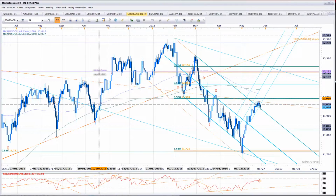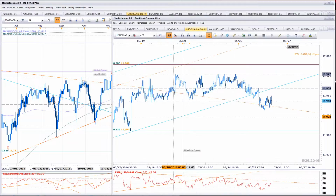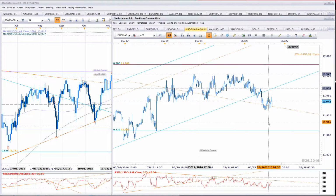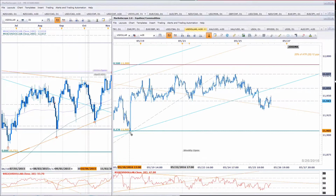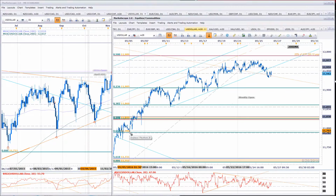All right, so that's the dollar index. Expecting to see a little bit of a rebound here, but broadly speaking, I want to see if this median line support that we broke through holds as resistance, and off that you would look to play a little bit more of a downside move. The weekly open is pretty darn close to where the median line is at this point. So from the index standpoint, still looks like a little rounded top pattern that we're working with here. A basic 236 of the advance takes you into the figure, basically, 11,905.